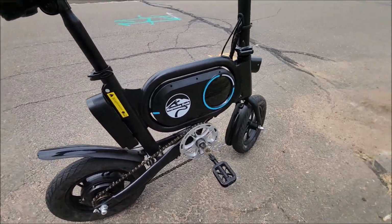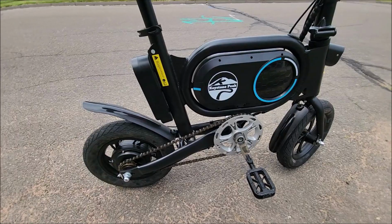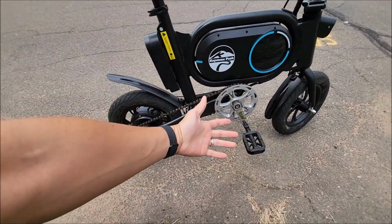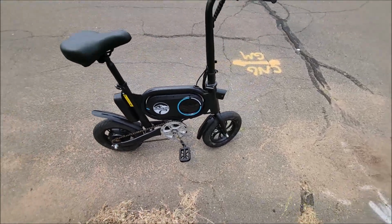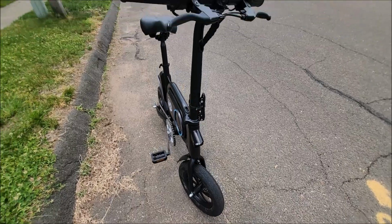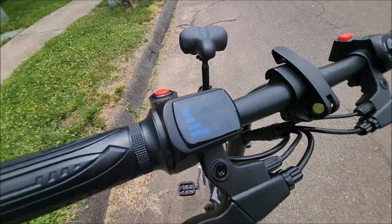It feels good. There's good materials on this. And honestly, I don't know how much this cost. I'll put a link up to their website. I got this for a birthday gift, so I have no idea what one of these really runs. But I think it's really cool. You know what I mean? You got your little gauge up here.